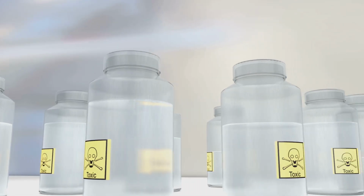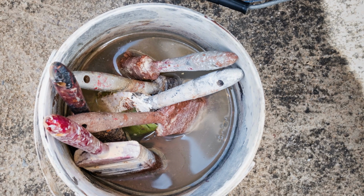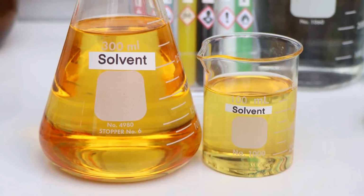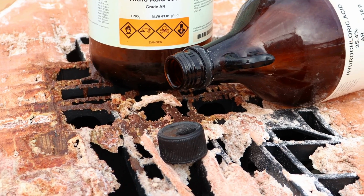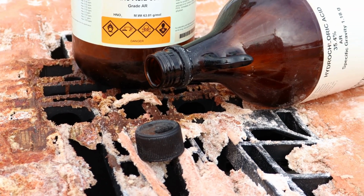Have you ever used nail polish remover? Or maybe paint thinner to clean a brush? If you have, then you've used a solvent. Solvents are amazing liquids. They have a special superpower. They can dissolve other substances.